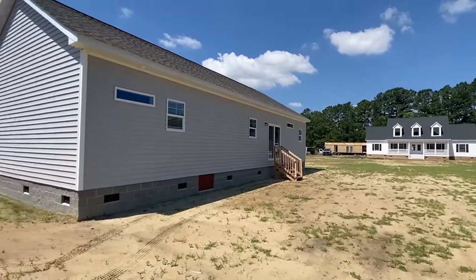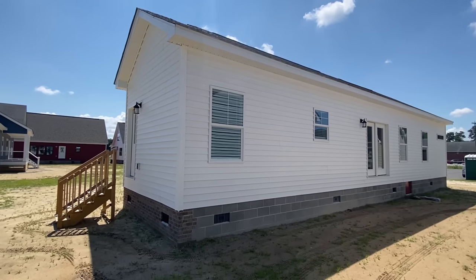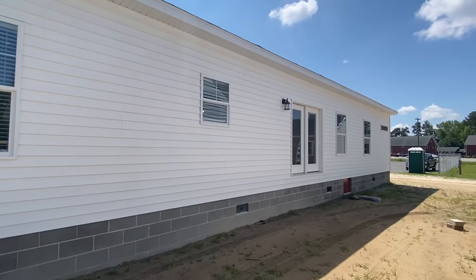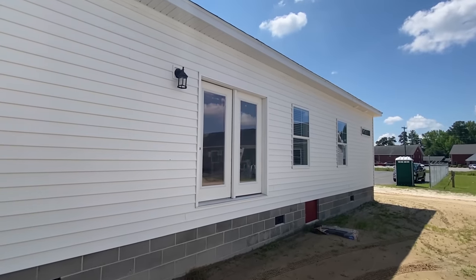Okay. So this is an all-frame modular home right here, as you can tell. So basically you come into this place, you sit down with them, you find a model that you like, and then you can kind of customize it to just that dream look that you're looking for. And yeah, they handle everything.